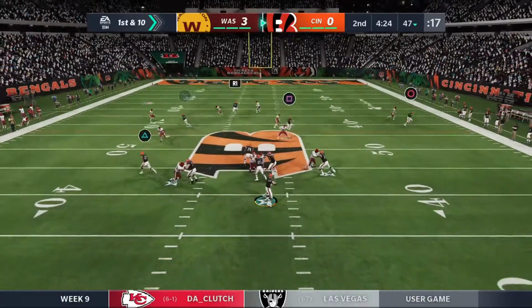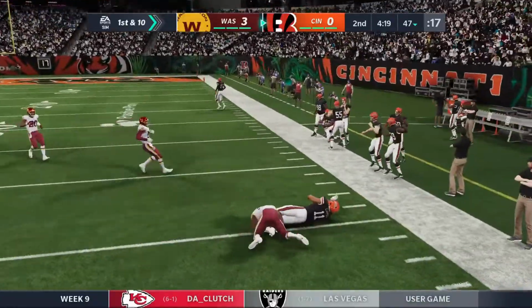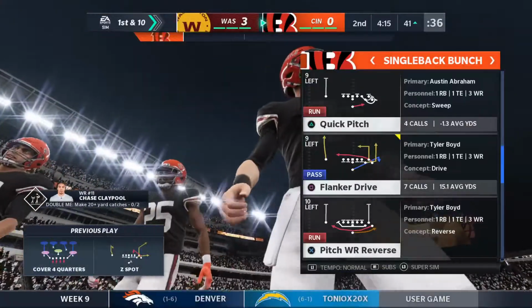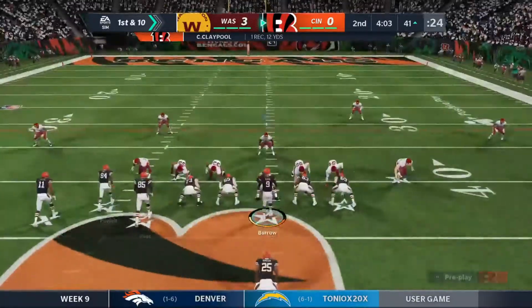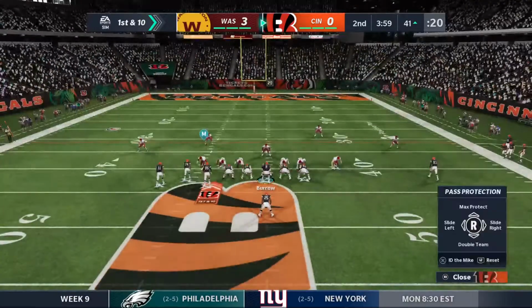Here's Burrow. This is Chase Claypool on the receiving end. And they're well past midfield, just a yard or two shy of the 40. 12 yards that time and a Cincinnati first down. 1st and 10 at the 41-yard line.